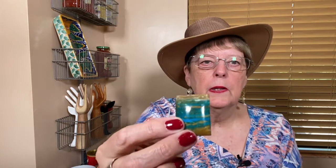Now, it does have a few legends, so I'm going to go over those with you. I have to read this because I can't always remember it. It's said that, first of all, this particular stone, again, this is the Peruvian opal, was a gift from the goddess Pachamama, and she's the Incan goddess of Mother Earth. So again, that makes sense that this came right from the earth, and you can see by the way the colors are that that's exactly what you're looking at, the Caribbean and the sand.